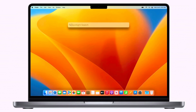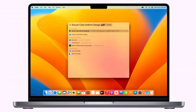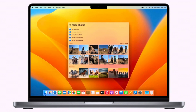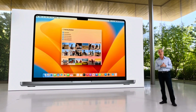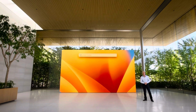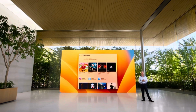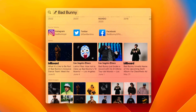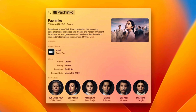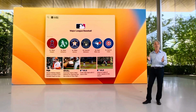Spotlight is great for doing all kinds of things, like quickly launching an app or starting a search. And now you can peek at a result in Quick Look with a tap on the spacebar. Spotlight can now also find images from your photo library across the system and on the web, starting a timer or running a shortcut right from Spotlight. It's also a great way to get information, now leveraging the full window for richer results. For musicians, you'll see their albums, key facts, news, and more. It's also great for movies, TV shows and actors, businesses, and sports. Rich results and the ability to take actions right from Spotlight.